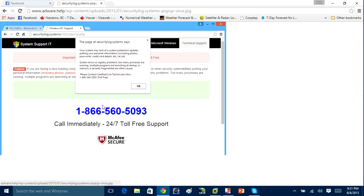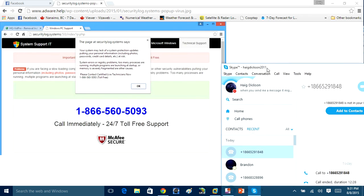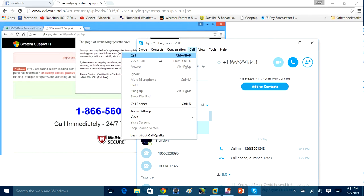So I'm going to just view the full-size image and phone the number up here and see what we get over Skype, and let them log into a VMware computer and see what happens with these guys.